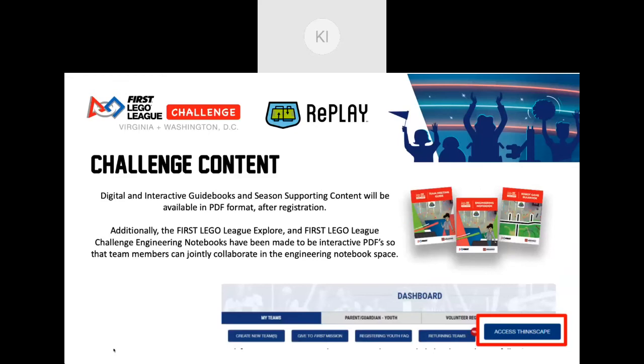For the first time ever, First LEGO League has made all of the content digital. You will not have access to this until you've completed your first registration and you've got your official team number. Once that happens, you will see this little box pop up. It says access to ThinkSpace. ThinkSpace is a platform that in the past was primarily used by First Tech Challenge teams, but this year they're going to be utilizing it for First LEGO League Explore and First LEGO League Challenge. So this is going to be where you find all of the digital documents that First is going to be providing.